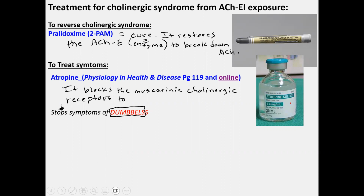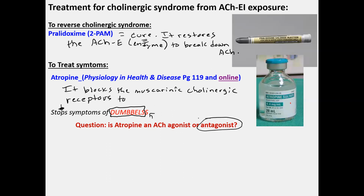Okay. How do you stop the last S, which is muscle seizures? Oh, let me back up. So if atropine blocks the muscarinic cholinergic receptors, it's an antagonist, it's a blocker. Is atropine an acetylcholine agonist or an antagonist? Antagonist, because it blocks the receptor. And we now know the difference between an agonist and an antagonist from the T lab. All right, so hopefully that makes that real clear.